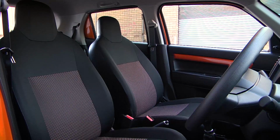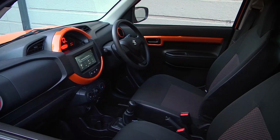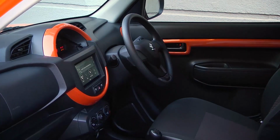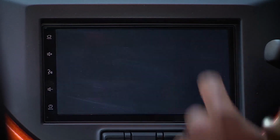Our S Edition test unit, which retails for 147,900, also comes equipped with park distance control, a 12-volt power socket, USB port and aux input. The latter two are standard on everything but the base GL model, while it also does without the touchscreen, which is standard from the GL Plus in the range.